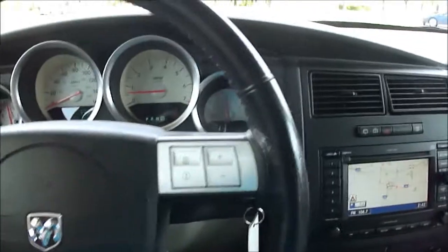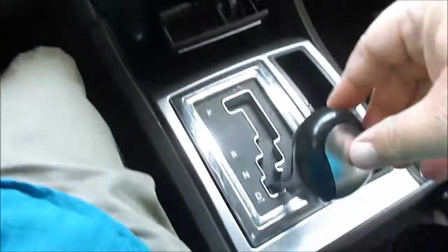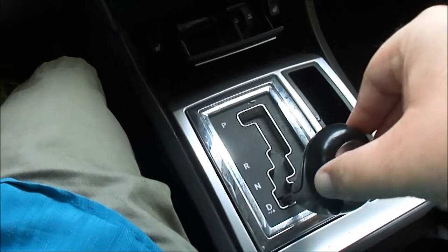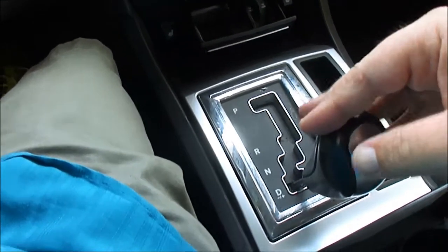Okay, Dandell here. I'm going to take you on a little test drive. But first, I want to show you in the car. You can see it's got the little auto stick deal where you can manually shift it if you want, or you can just leave it and drive. Turn the radio down.